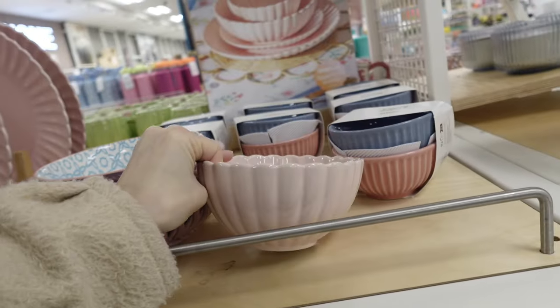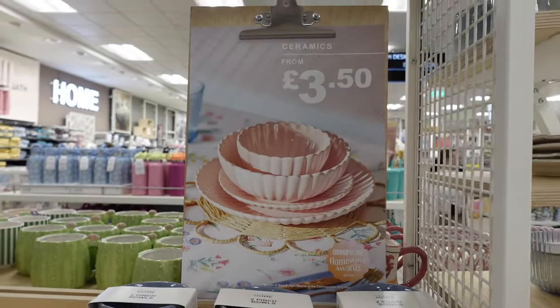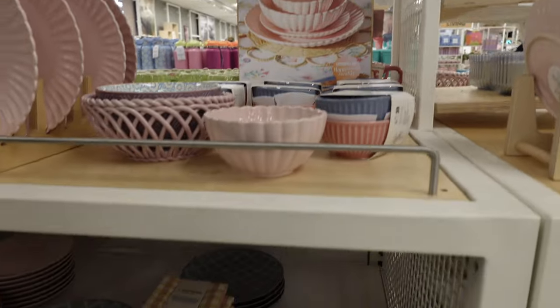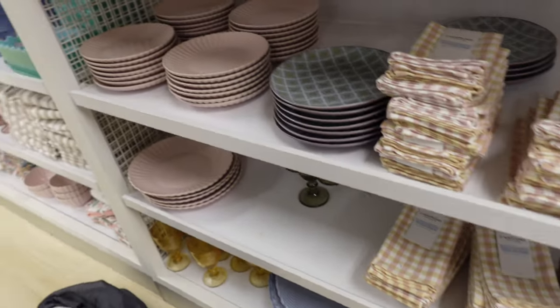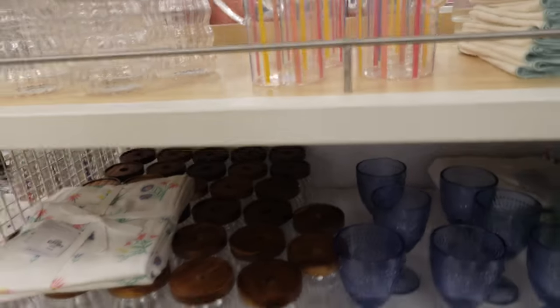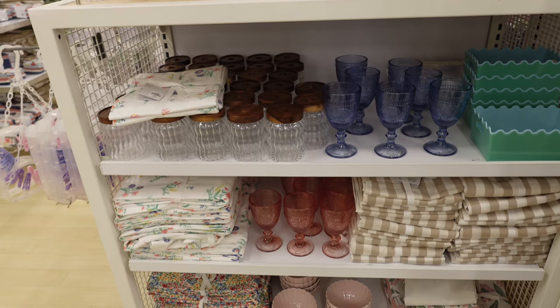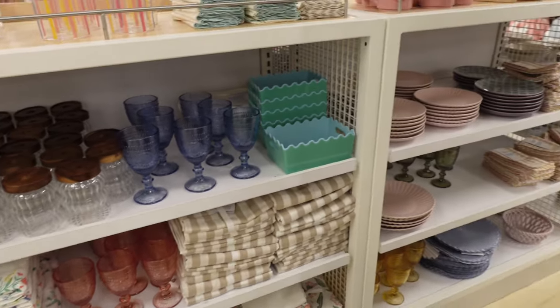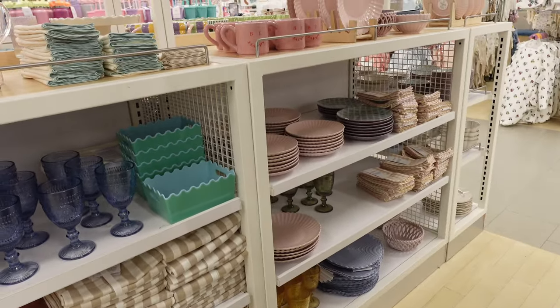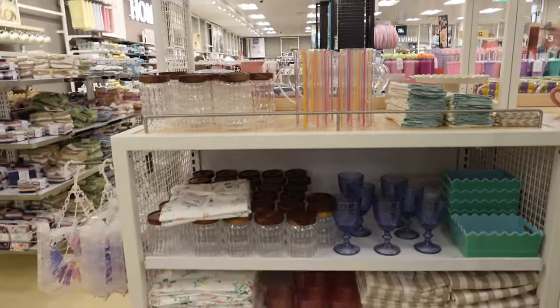Now, I'll be honest, it's not really my kind of style, but you can see the look they're kind of going for there. But I thought it was really lovely. Really, really lovely. And again, it'll be really nice for kind of tableware for the garden. I think that's the vibe that they're going for. But yeah, if you like this kind of pale pinky colour, definitely, definitely head down to Primark.